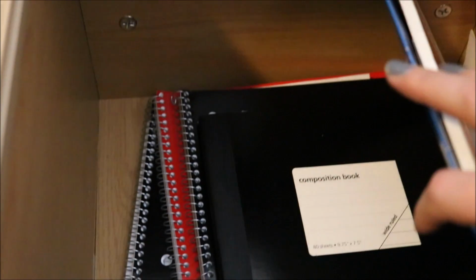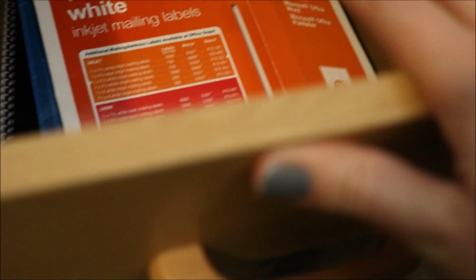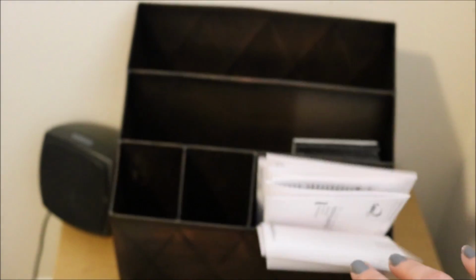And then in here is some extra paper supplies. So I have some like unused notebooks and stuff that I'm going to save, because we do go through those for the kids' school and stuff. And then I just have some mailing labels, which honestly I don't use these that often, but I do use them some here and there. So I'm going to keep them for now and see if I use them more. And then this right here is where we're going to keep our unpaid bills, because that's the system I have been using and I like it, so I'm going to continue using that.